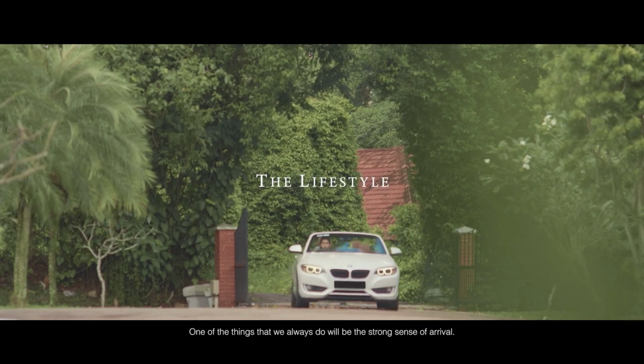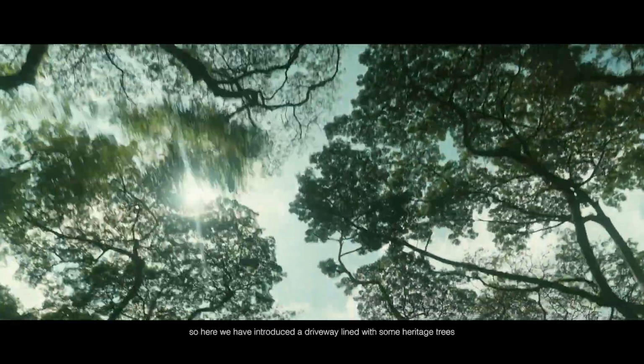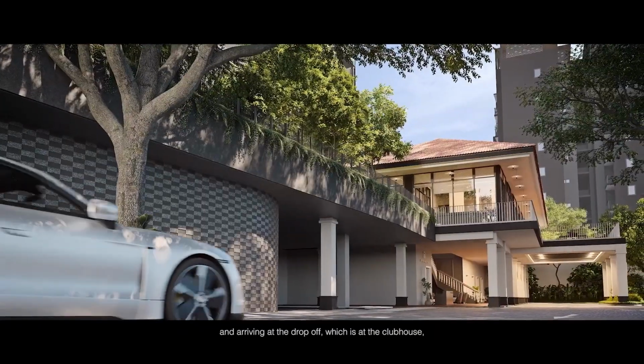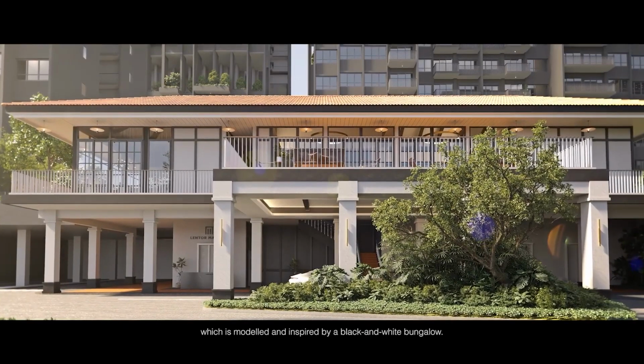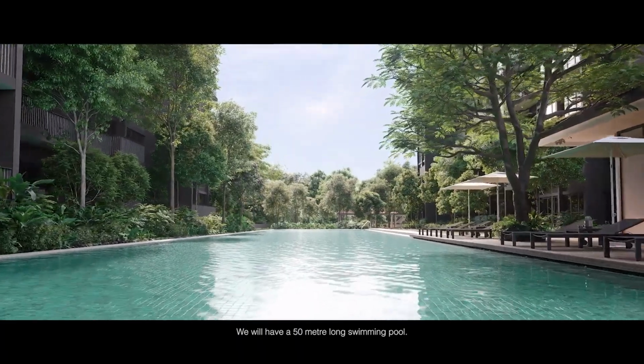One of the things that we always do will be the strong sense of arrival. So here we have introduced a driveway lined with some heritage trees and arriving at the drop-off, which is at the clubhouse, which is modeled and inspired by a black and white bungalow. We will have a 50-meter long swimming pool.